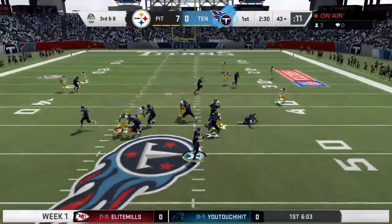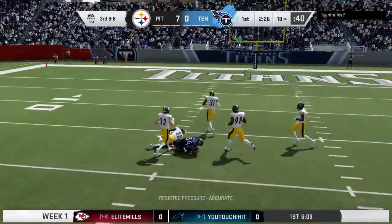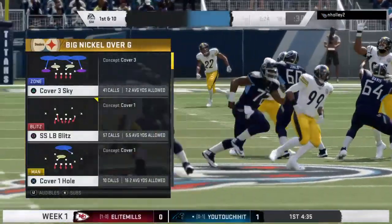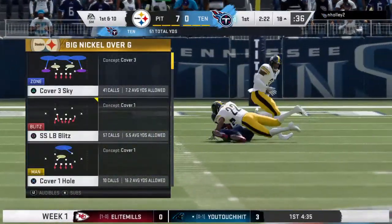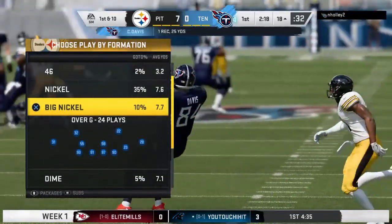On play action, Rivers. And he's got a man, Corey Davis. And they're going to have themselves another 1st down as the tackle's made at the Steelers' 18. A nice little completion there by Phillip Rivers.